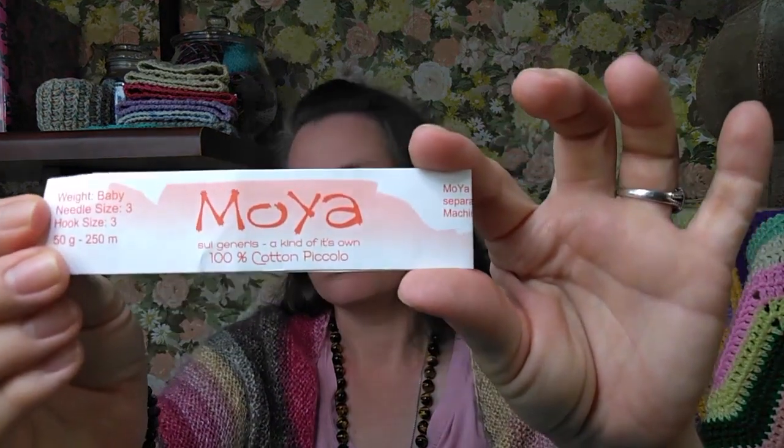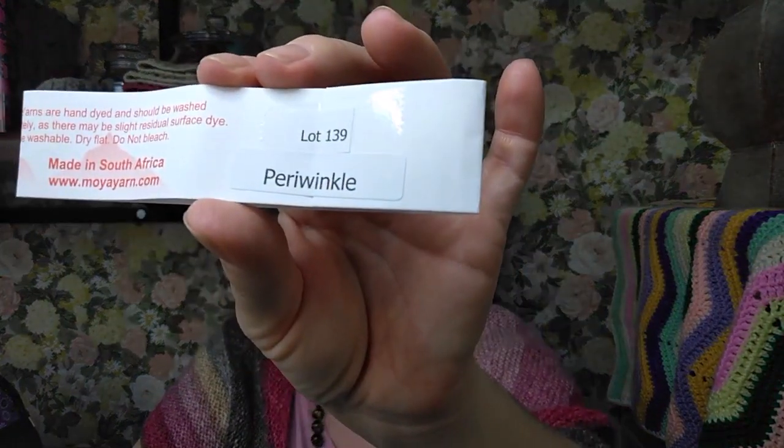Right, for my first work in progress, I've got my summer crochet top or tee that I've been working on for a very long time, which I have frogged many times. Let me talk about the yarn first. For this, I am using Moya Piccolo in the colorway Periwinkle. It is a 100% cotton yarn, and I am using a 5mm hook for this project.